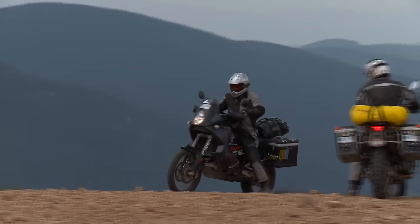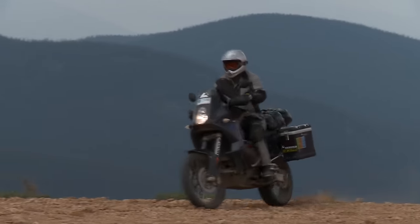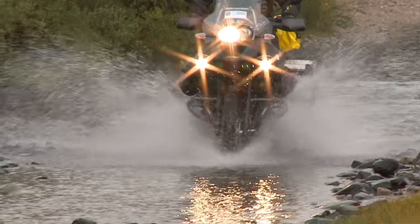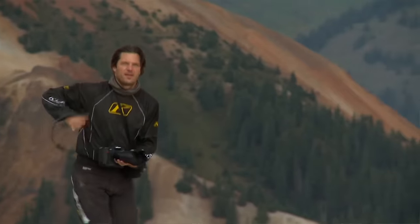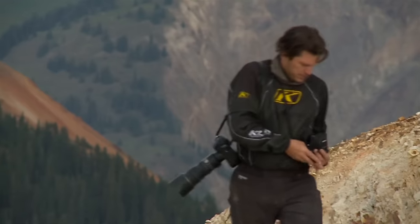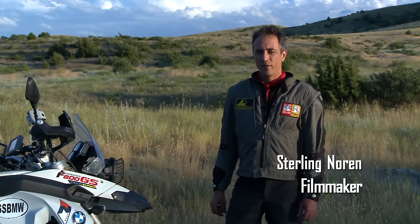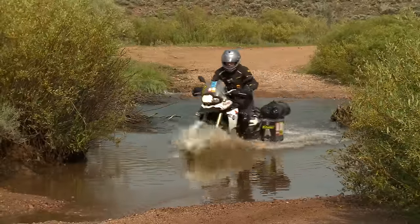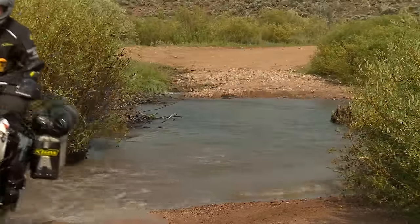Well, my name is Bryce Stevens, and I'm from Seattle, Washington, and I'm here to join the team to verify this amazing route across Colorado. John Beck, I'm a professional photographer, really enjoy motorcycling and adventure riding, and I'm along on this trip to take care of all the still images for media and commercial use. I'm Sterling Noreen from Noreen Films. I'm riding a F800 GS, and I'm looking forward to starting this ride tomorrow.